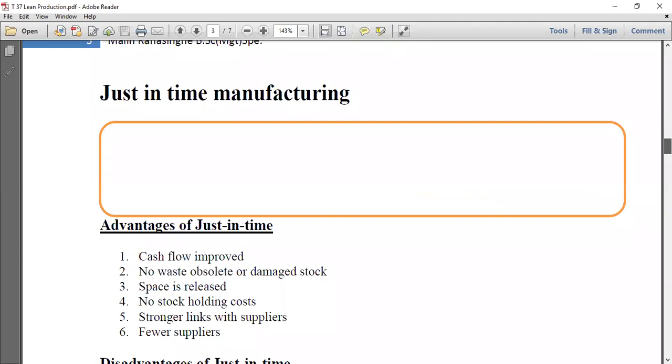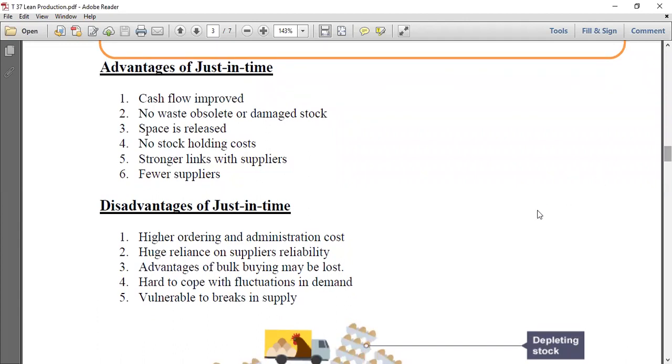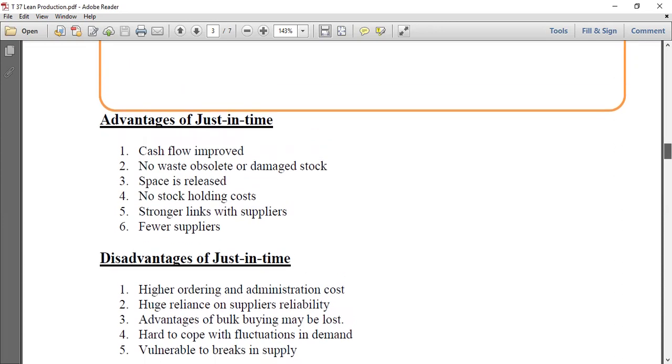In just-in-time, you can see the advantages again. Cash flow will improve, no waste or obsolete damaged stock, space is released, no stock holding costs, and strong links with suppliers and few suppliers. However, there are disadvantages also in just-in-time: higher ordering administration cost, huge reliance on supplier reliability, loss of the advantage of bulk buying, hard to cope with fluctuations in demand, and vulnerable to breaks in supply. These are the main disadvantages of the just-in-time technique, right?